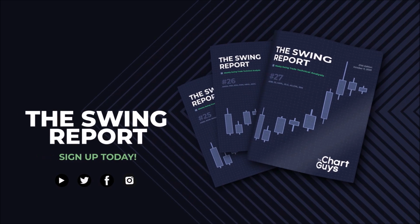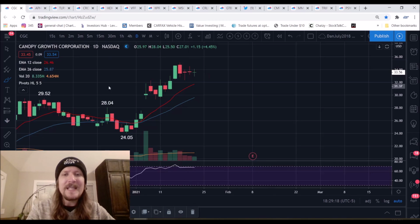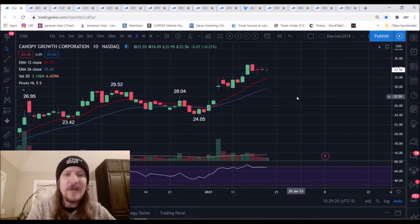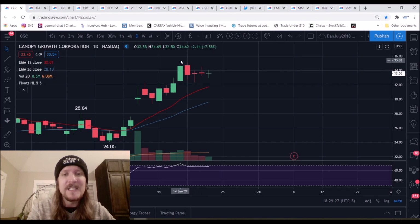Now, let's check out some charts. So we'll start it off with CGC. The daily consolidation at this point is certainly very healthy. We have a bit of a 4-hour equilibrium shaping up. We set a higher low. Obviously, ideally, the bulls would have liked to just see continuation and confirm the bull flag. Instead, we have a tightening range.